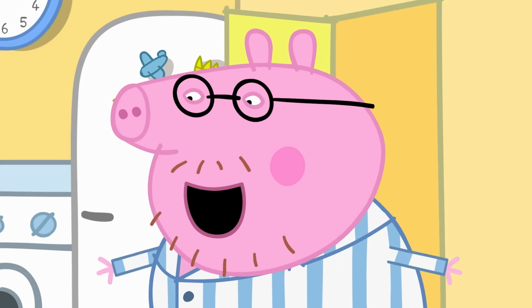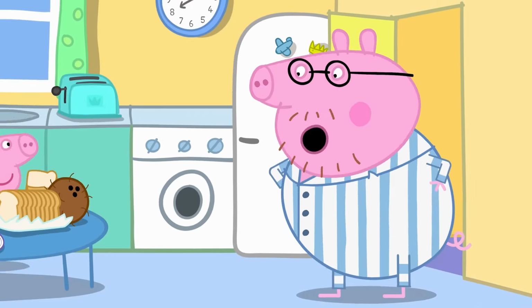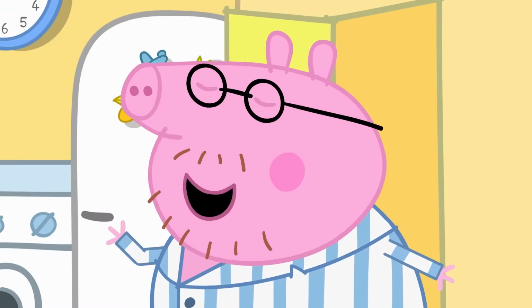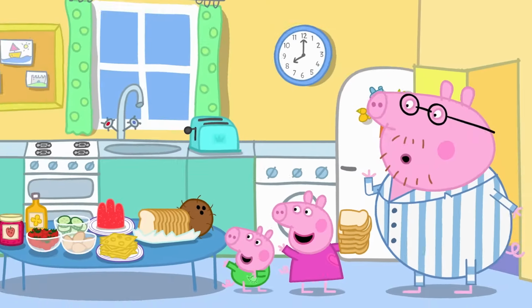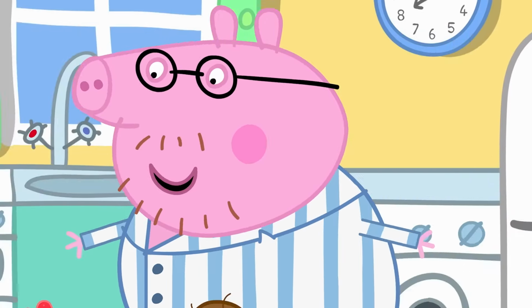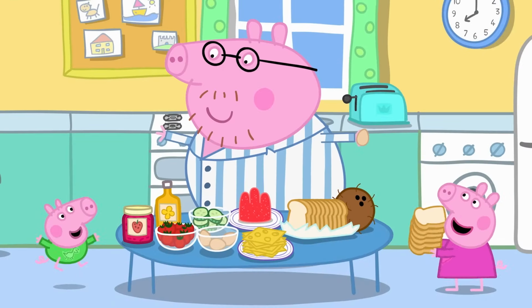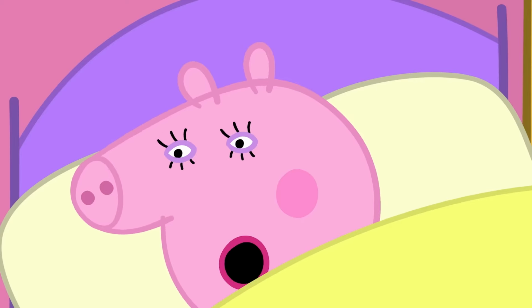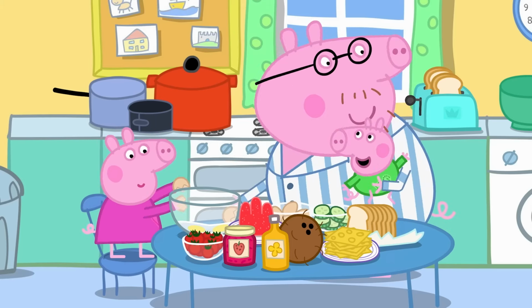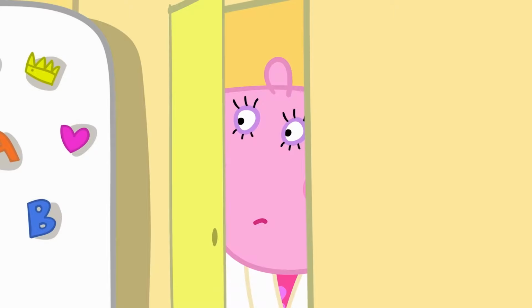You started Mummy's breakfast without me. What's on the menu, little chefs? Toast! Everything on toast! Well, let's get cracking! Watch out for that, Peppa. Well done, George. A little too much.